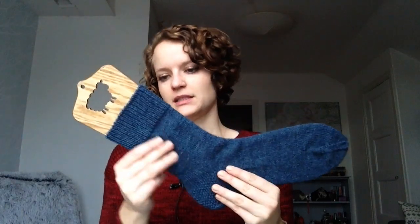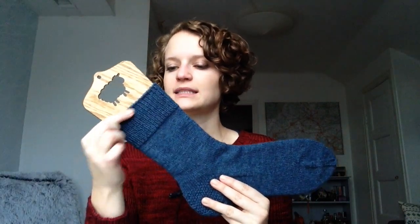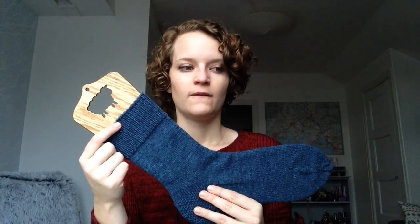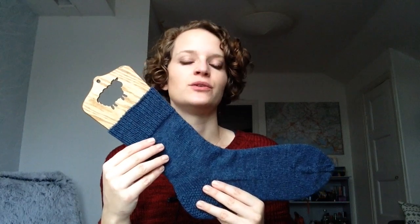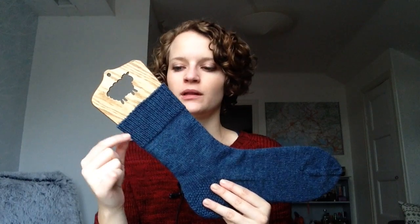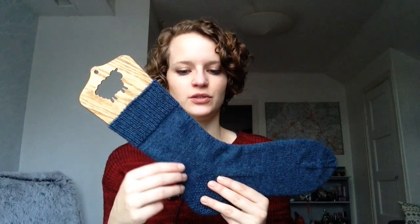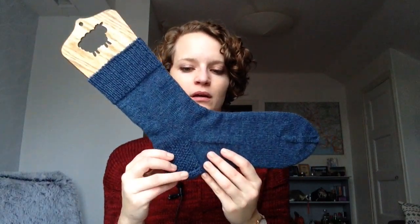I have finished the first sock, obviously, and I cast on 72 stitches on US size 0 2mm, my new Zing needles, which I will talk about in a little bit. I cast on 72 with a tubular cast on, so I used a provisional cast on first, and then knit on with the blue yarn to do the live stitches for the tubular cast on. Then I did 1x1 rib for a little while, and right at the end of the 1x1 rib I decreased 4 stitches down to 68 stitches so that the leg was a little bit more fitted.